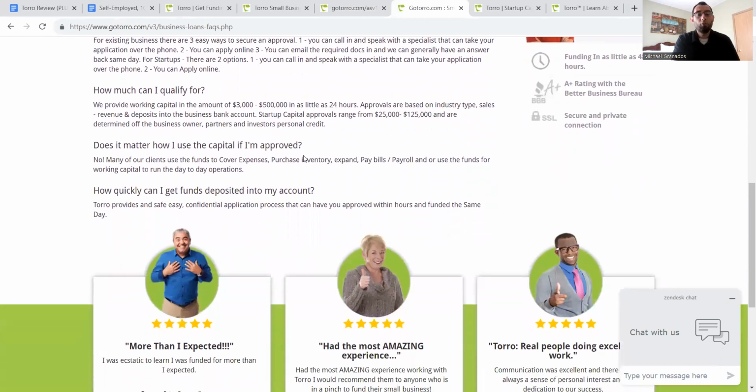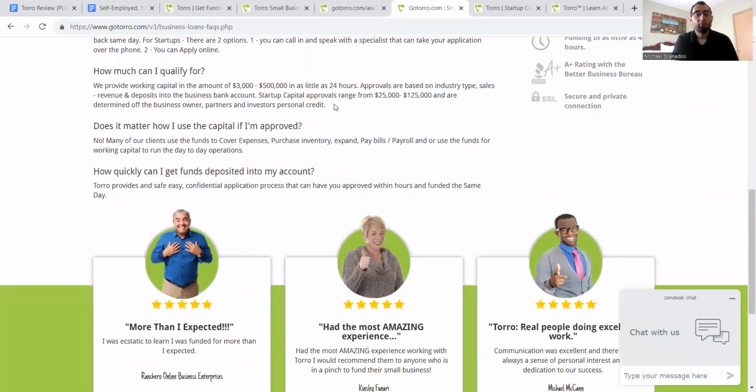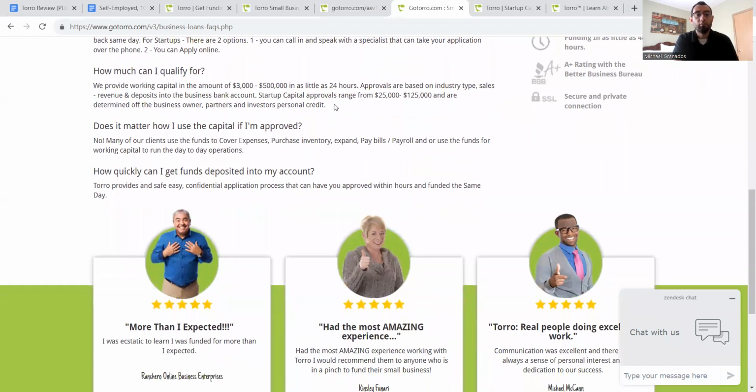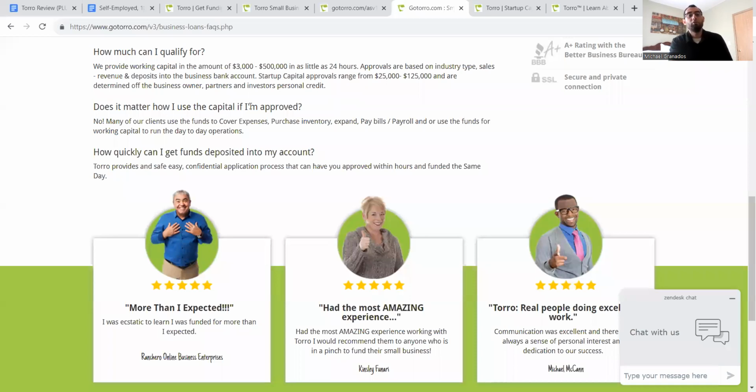How much can you qualify for? You see that there. We provide working capital, 3 to 500,000 more or less, in as little as 24 hours. Approvals are based on industry type, sales, and revenue deposits into business bank accounts. Startup capital approvals range from 25K to 125K and are determined off the business owner, partner, and investor's personal credit. Does it matter how I use it? Capital, most of the time, no.